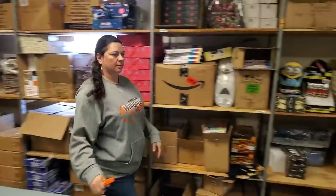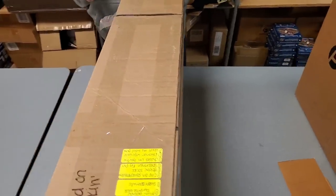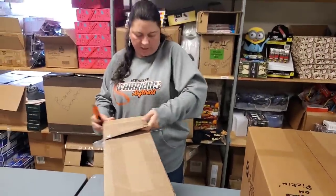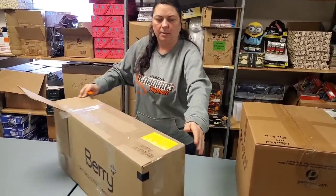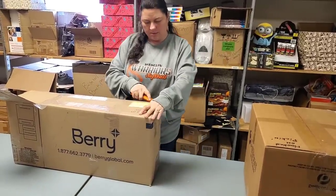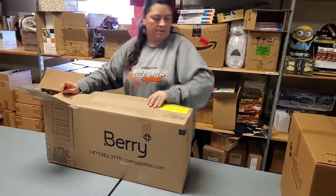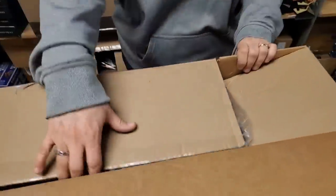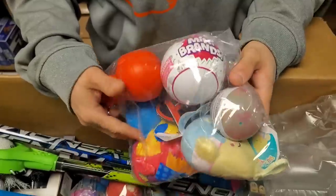All right. So this should have multiple items. This is their code. Yeah, this one has a bunch. This is kind of a weird shaped box. It is. It's like they made their own box in this one. Two hours later, when I get into the box. Here. This is squishies and mystery balls.